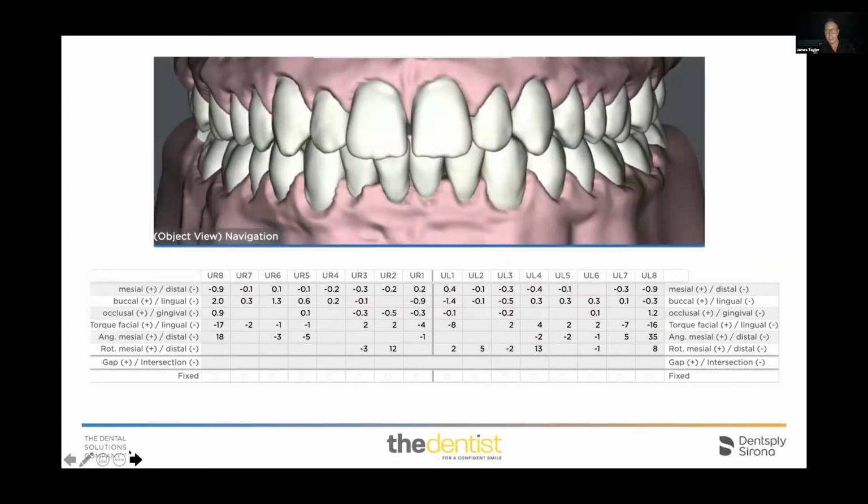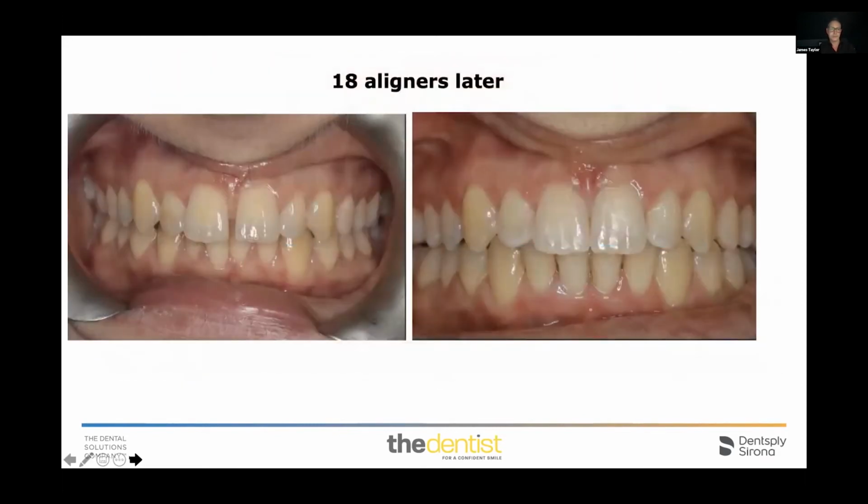Okay, and we can see the changes we were trying to achieve there: we're decreasing the overbite, closing the anterior spacing, and resolving the lower crowding. And we had a lovely result. It was 18 aligners and she was very happy and it looked fantastic.